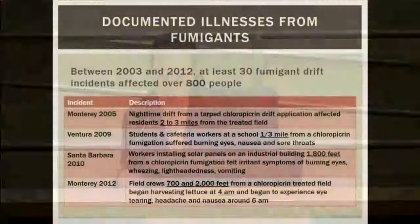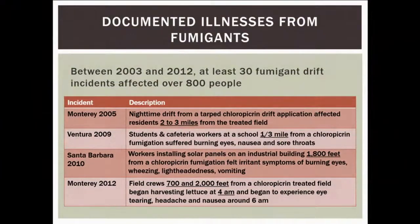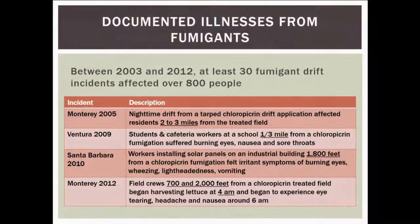But I want to pull out a few important things. Number one, the distance at which these illnesses occurred. All of these incidents happened at distances over a quarter mile from fields. All of them. In fact, some of them happened up to 2 to 3 miles from fields, and people were still getting sick. So I think we really need to think about that when we think about what distances are required for adequate notification.